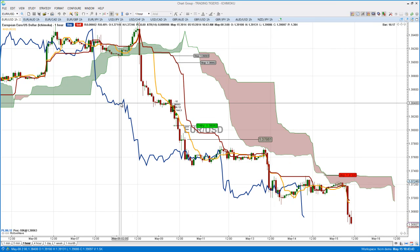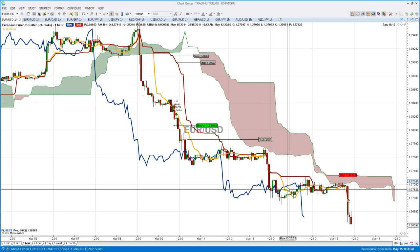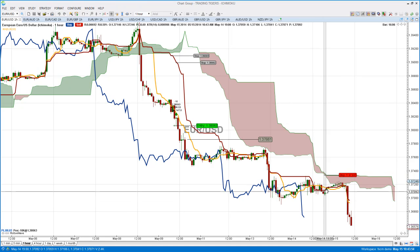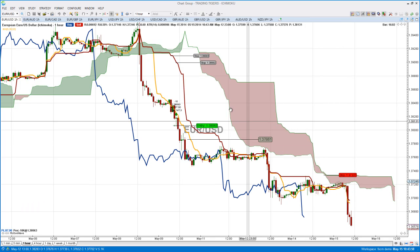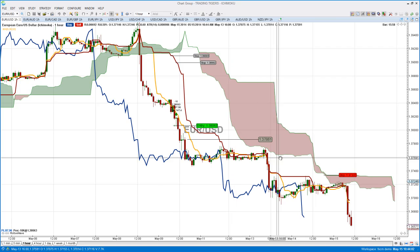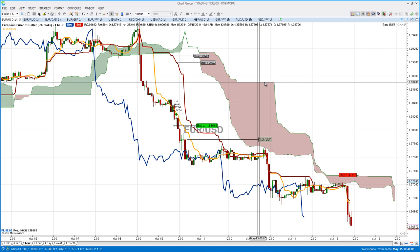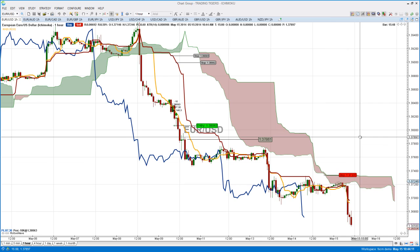We have the blue line here coming down. This is the Chikou. We have the yellow line, which is the trigger line, the Tenkan-sen. We have the red line here, which is the Kijun-sen, the baseline. This is the Senkou Span A, all the way down here. I've dotted mine, and you have the Senkou Span B, right? So that actually makes the Kumo, which is the cloud, right?